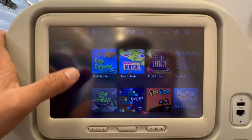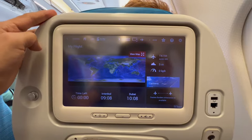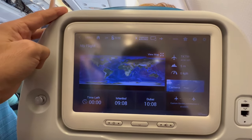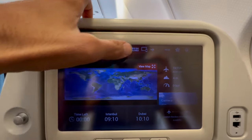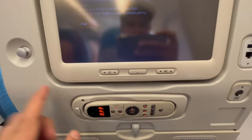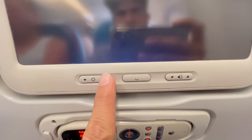You also get different type of games. And on my flight, you get the information about altitude you're flying at and the distance to the destination. To pair your device, you'll have to buy the Wi-Fi. And then you have volume and light adjustment buttons.